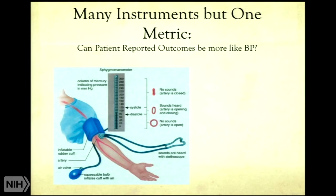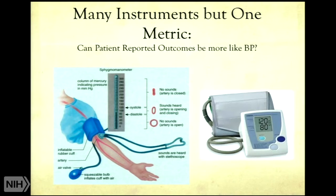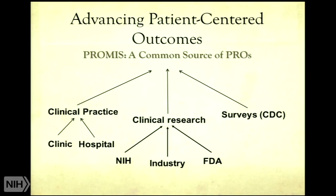Let's take the case of blood pressure. The definition of blood pressure is based on mercury readings. How many of you are using mercury-based devices to measure blood pressure today? Right, we don't. And yet we still cite the same common metric across new measurement types. So we can use outcomes such as PROMIS and the other instruments as well in clinical use in the hospital and clinical practice, in clinical research, both by the NIH, industry, FDA, and in surveys such as the CDC.